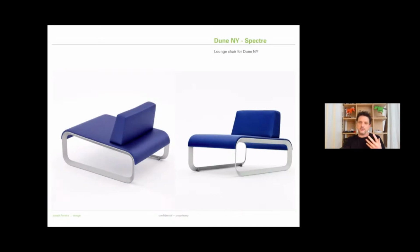Seamlessness, the idea of evolution of form and seamless integration of functions and elements, is a constant theme that I'm really fascinated with. I think this is evident in the Spectre lounge chair for Dune of New York. The legs in this case are identically cast aluminum legs, which are mirrored left-right. So all you need is one cast in order to complete the structure.